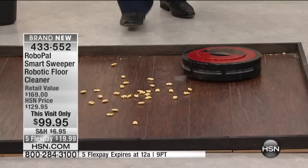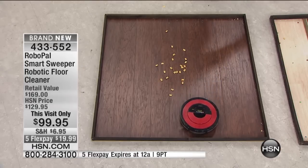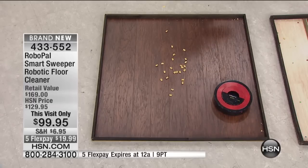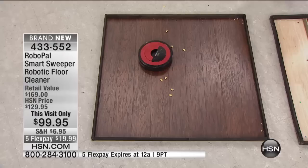You know, this is so quiet. You could actually set it for 70 minutes and go to bed. That's a great idea. So you wake up in the morning and the house is vacuumed. Yeah, that's great. Hey, I'm all about trying to wake up to a clean house. Well, for me, we can see there, he's gone under the table there.